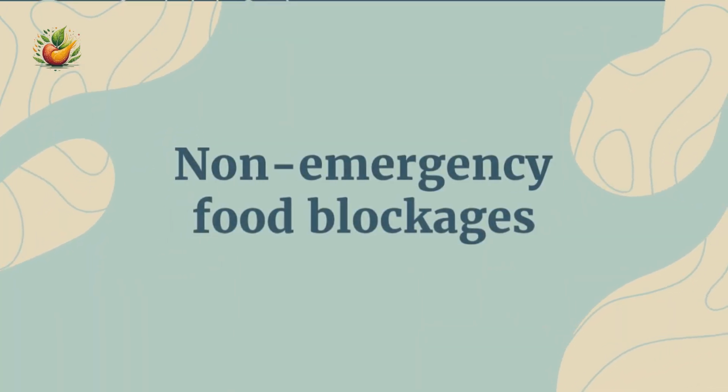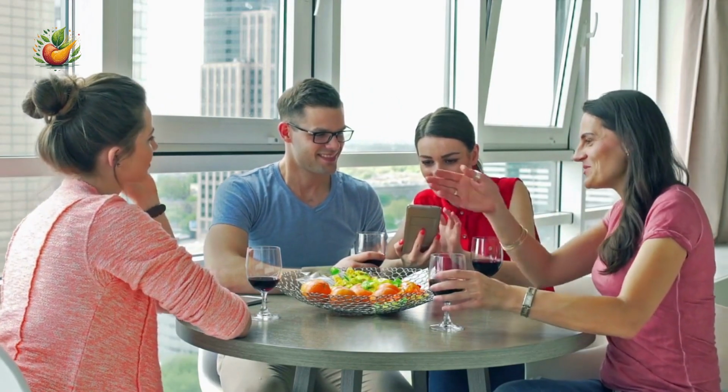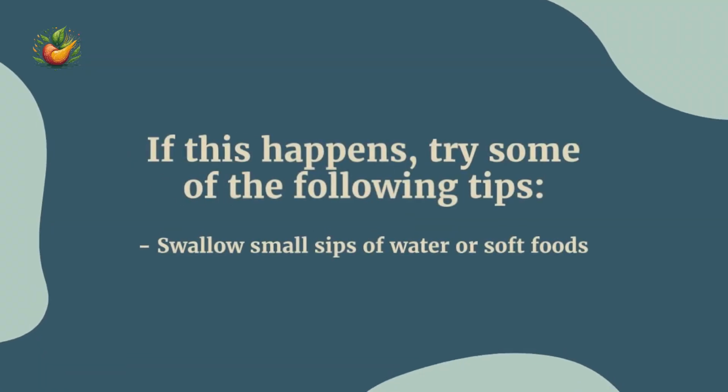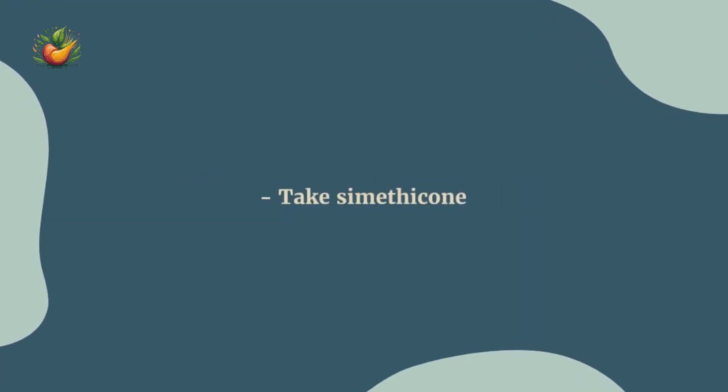Non-emergency food blockages. Sometimes, food doesn't enter the windpipe but gets stuck in the esophagus instead. This can be uncomfortable but is usually not life-threatening. If this happens, try some of the following tips. Swallow small sips of water or soft foods to help push the food downward. Drink a carbonated beverage or take an effervescent tablet to create bubbles that may help dislodge the blockage. Take simethicone, a medication that can relieve gas and may help push the food down.